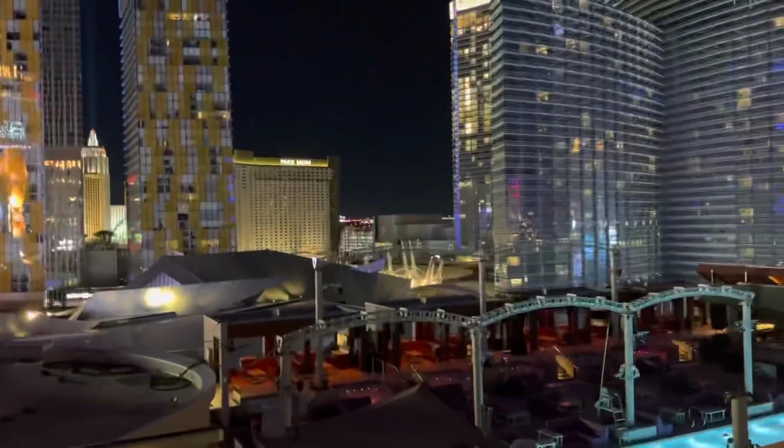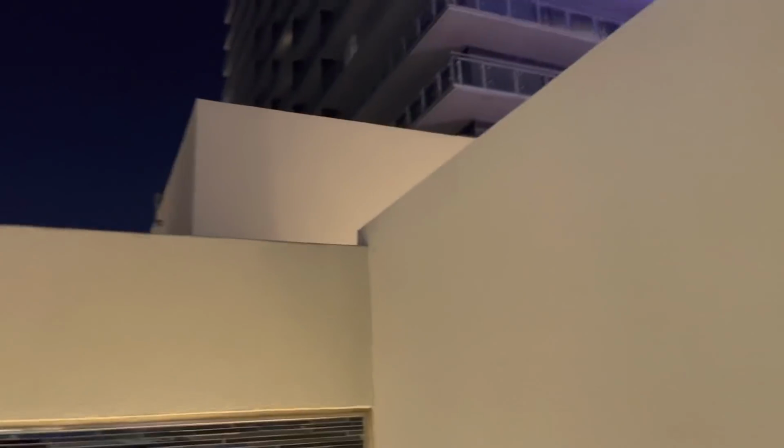So there you have it, guys. This is the three-story bungalow at the Cosmopolitan.